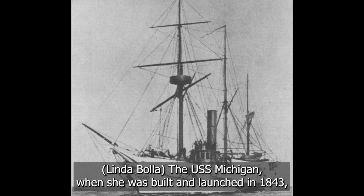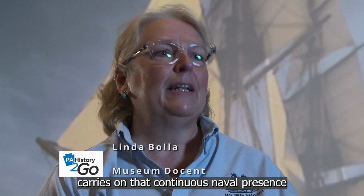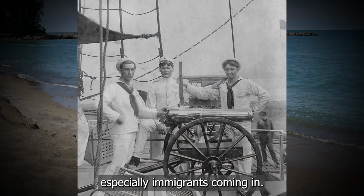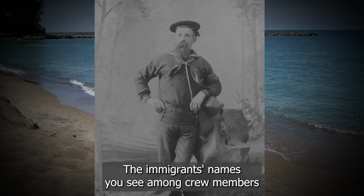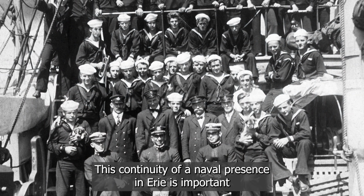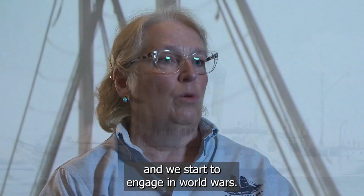The USS Michigan, when she was built and launched in 1843, really carries on that continuous naval presence that starts with the War of 1812. Throughout the 19th century, the crew reflected opportunities for people, especially immigrants coming in. The names you see among crew members reflect the waves of immigration in the United States at the time. So this continuity of a naval presence in Erie is really important as our country moves into the 20th century and we start to engage in world wars.